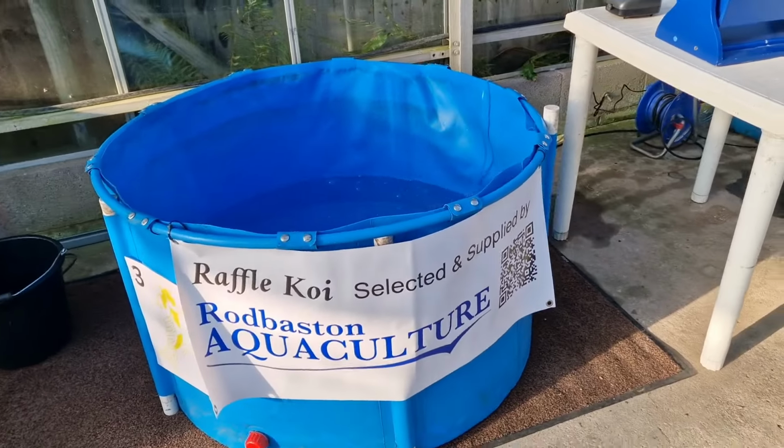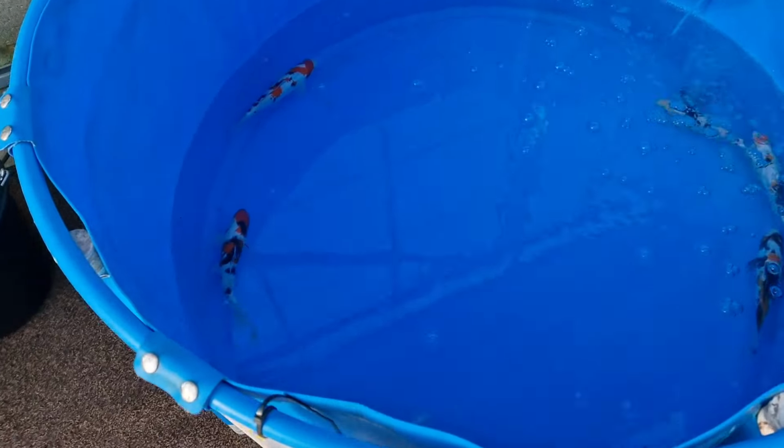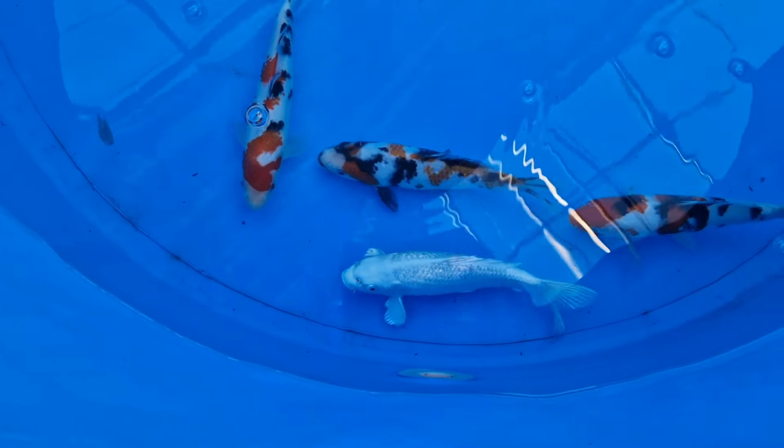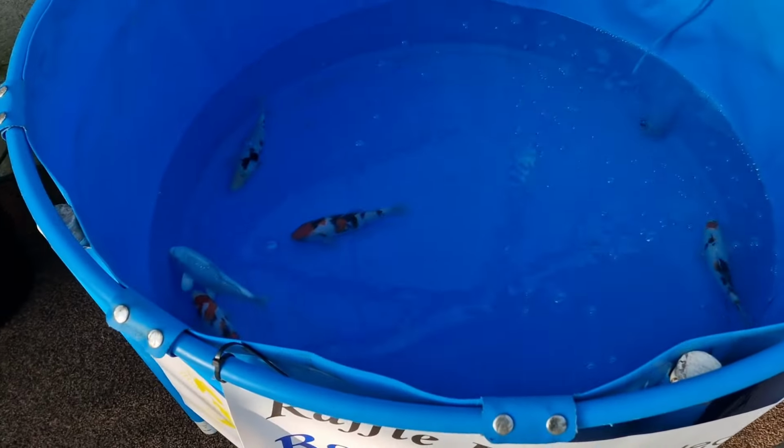Raffle koi, supplied by Rod Baston. Rod Baston obviously being English bred fish, but you know what? You really can't up the quality on these. Look at that Paracina. Absolutely gleaming. So the raffle koi today: Sanke, Showa, Sanke, Tancho Showa and a Bekko.